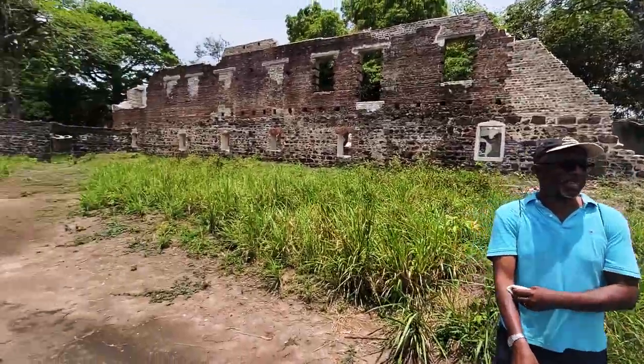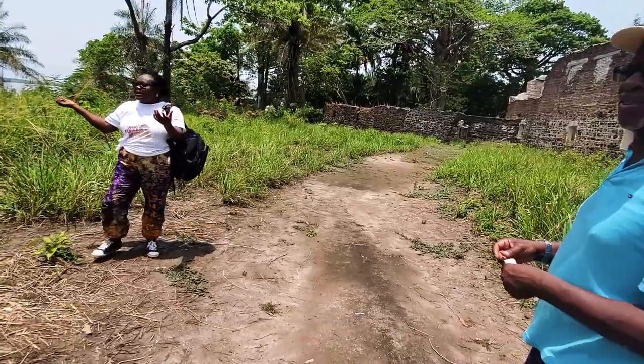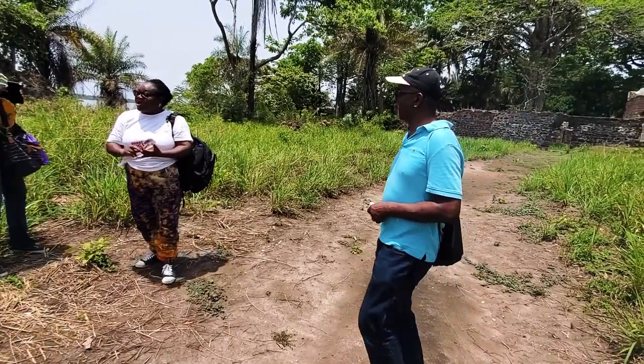So this is the male slave yard. And in case you are wondering, was there a roof? Why is it open here? It was always open air, but they built wooden huts, bafans. Slave trading was done in the dry season.